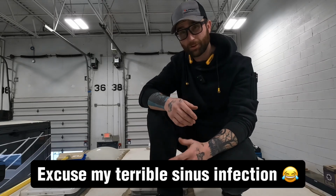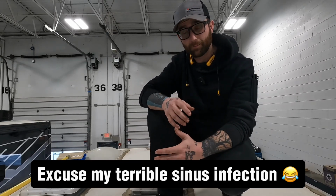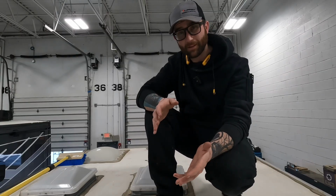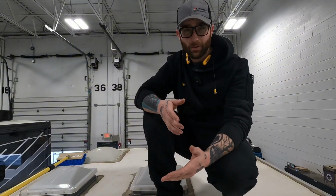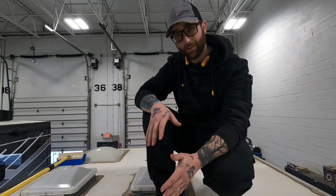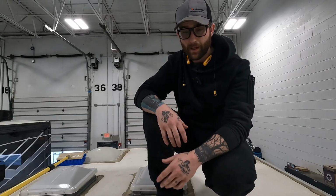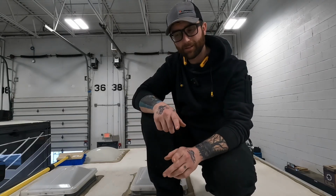When you take your RV into a service center, there's a lot of different maintenances and services they're going to offer you. After all, they're a business. That's what they do. And the number one I get asked about is an RV roof wash. So the question today is, is an RV roof wash actually a necessary service, or is it a scam? But the main question is, do you need it? And the answer is yes.